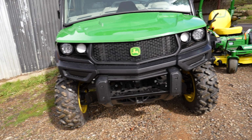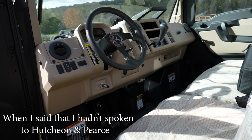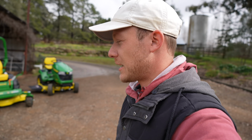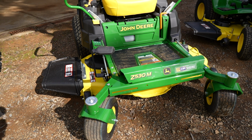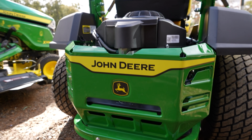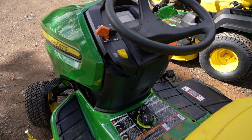This thing, I was so excited. Remember I was talking about using a gator a couple of videos ago? It'd be great to have a gator. I've got a gator. This all happened so quick, guys, like last Friday. So this is insane. We've got a zero turn, a Z530M. Sorry, I'm going to struggle with names on these things, but they're John Deere. Then a lawn tractor as well, just to compare the two and see what I think.